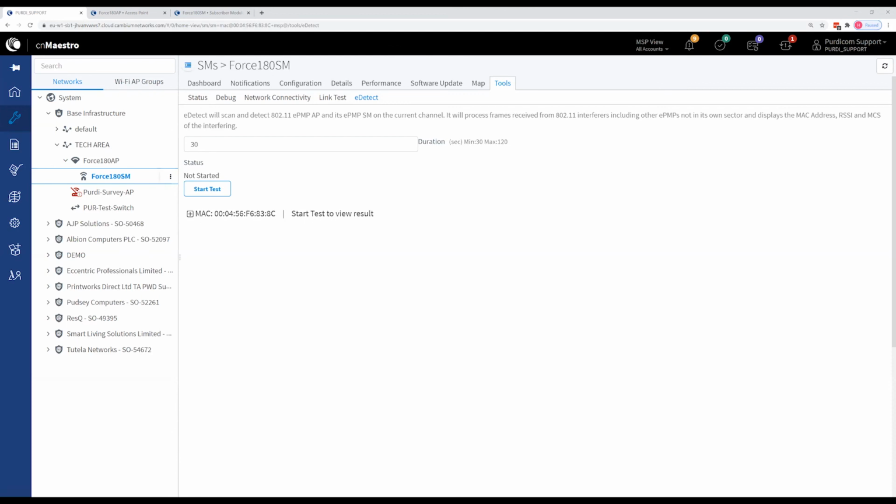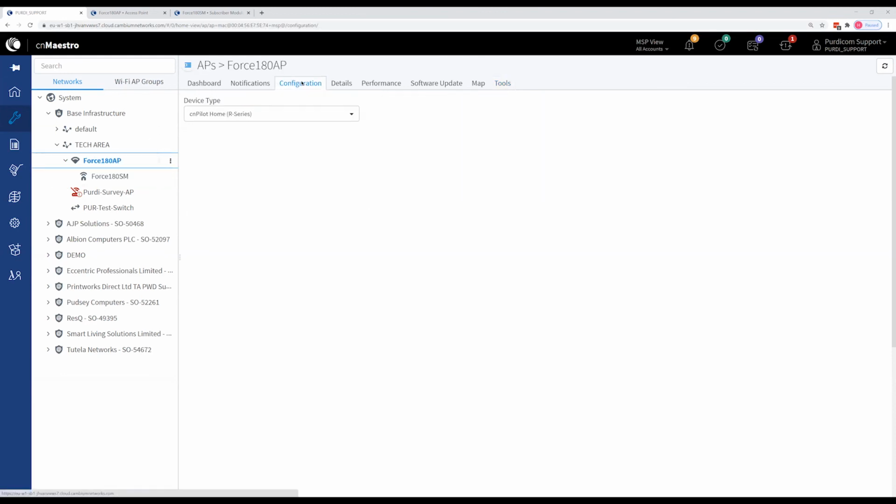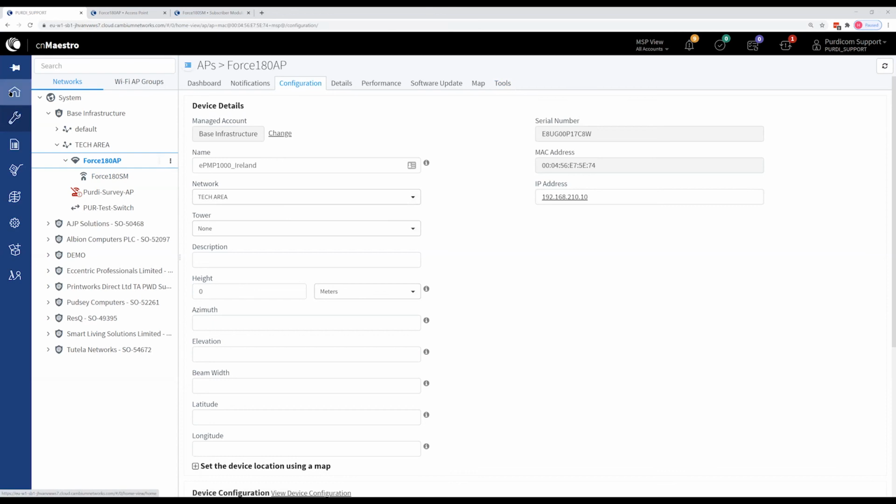I've just got a question from Brendan. Where in CM Maestro can you download the config of an AP? So you can grab that from the configuration tab. So I'll go through from the start.